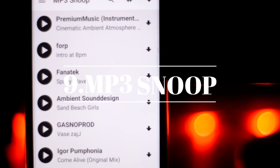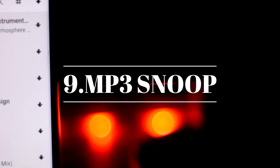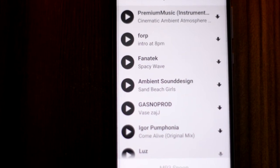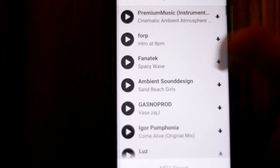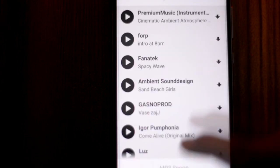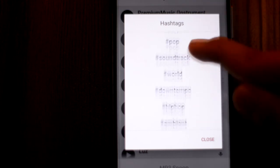The next app is called MP3 Snoop. Now it's a free music downloader. You can download MP3 music legally, and there are many categories including pop, rock, rap, R&B, dubstep, easy listening, relaxation, yoga, piano music, guitar music, and many other categories. All MP3 tracks and songs can be downloaded. There are thousands of songs in this app, and the great thing about this app is that you can download your music and listen to it anywhere at any time.